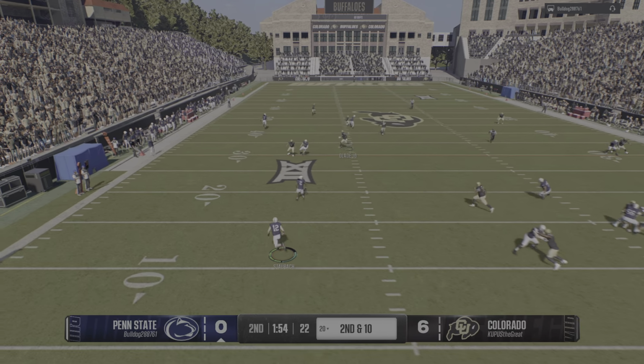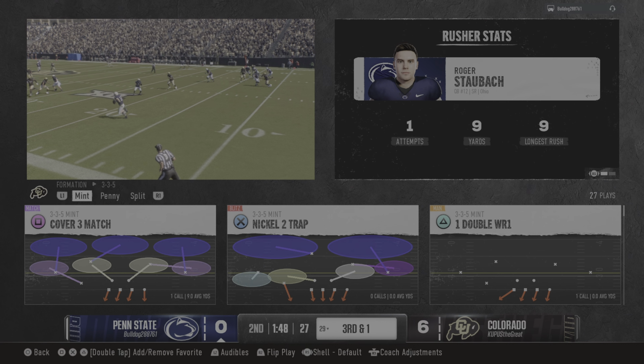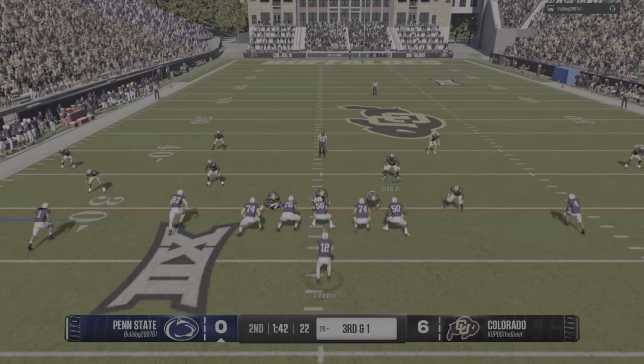Let's see if they throw it again. Now rolling to the left. Gonna try to get it himself. He found a little opening and got loose. They couldn't stop him in the backfield, so a solid pickup there. They'll try to muscle their way forward on third and short from the 29.